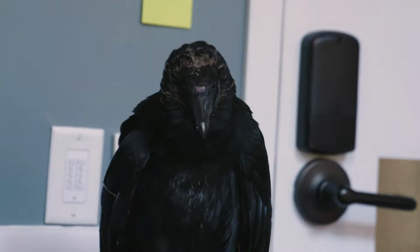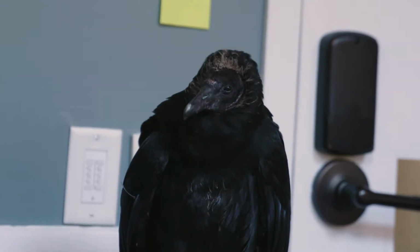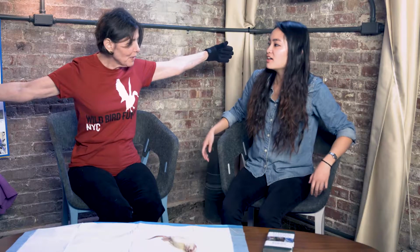When they fly, the black vulture is flapping around versus the turkey vulture. Turkey vultures are much lighter. They have a narrower wing, but they're longer. They have a bigger wingspan by about 9 inches. How big is Echo going to get? 5 feet wingspan. Oh, okay. Yeah, it's about 5 feet right there.